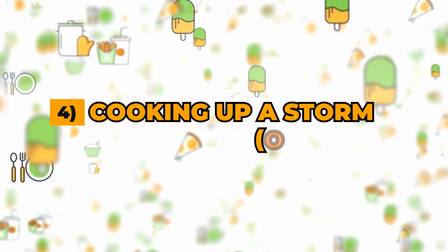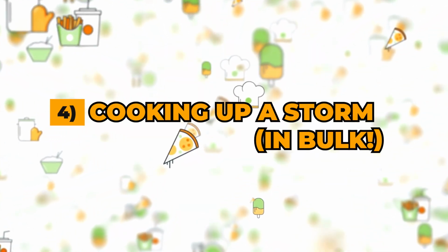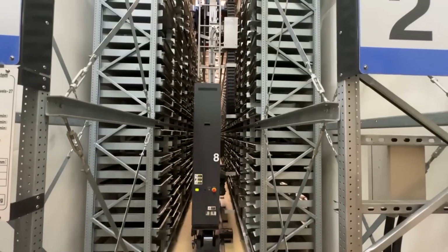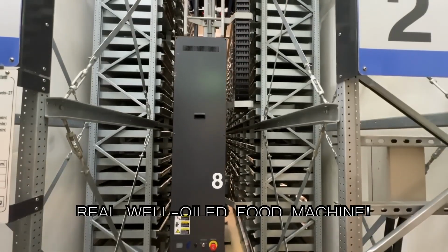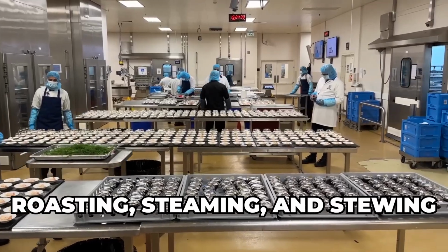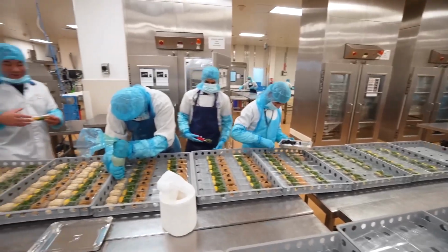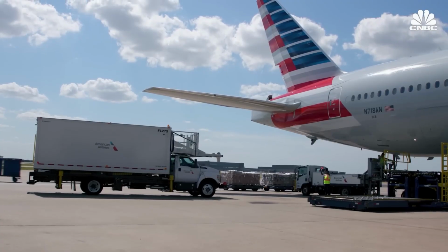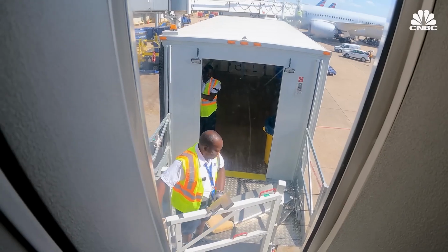Step 4. Cooking up a storm in bulk. So how do they actually cook all this food? Well, they use a mix of cooking methods, but everything is geared towards cooking in bulk. Roasting, steaming, and stewing are popular because you can cook large amounts of food at once, and they tend to hold up well for airline meals.